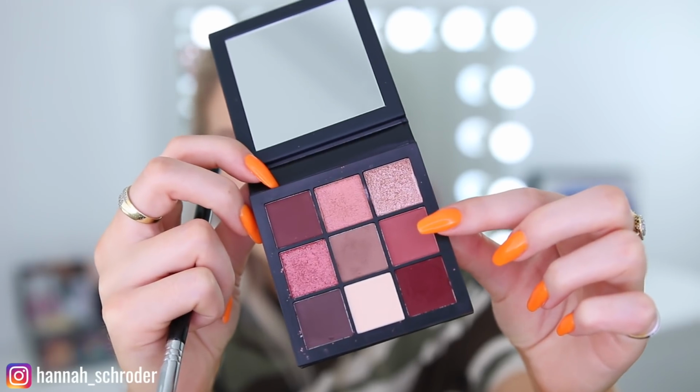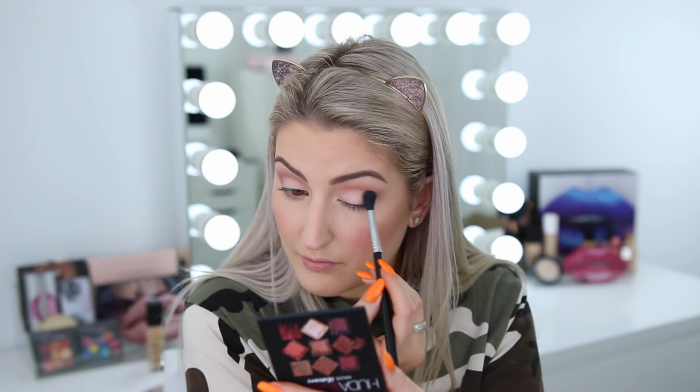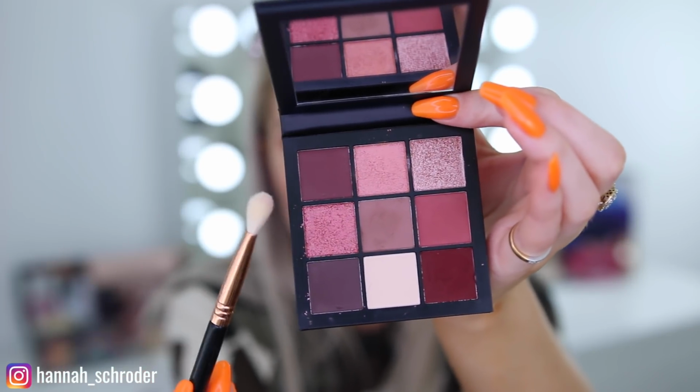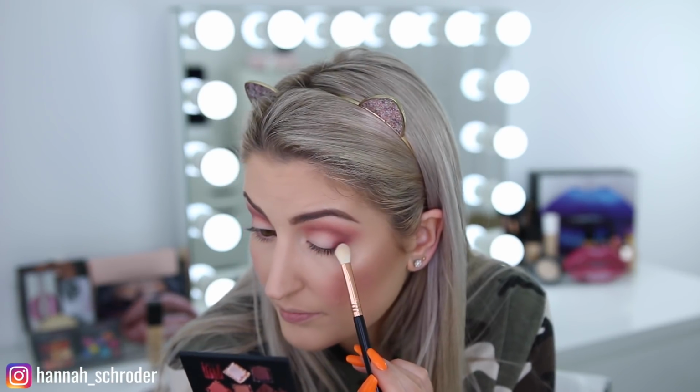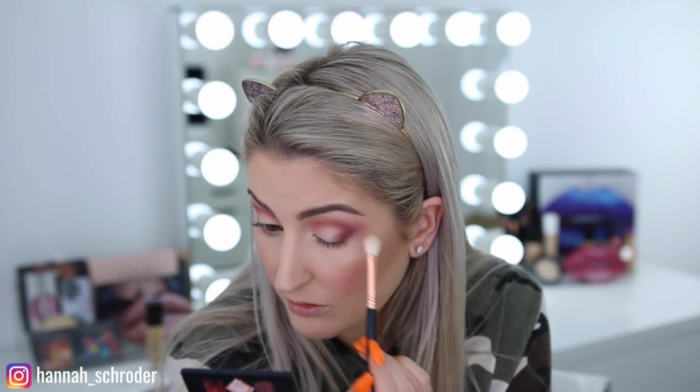So I'm going to go in with this shade next. I'm going to use the same brush and just run it through the same exact area that I put that last shade. So that's looking so pretty, very smoked out. I love the color of it. I'm next going to go in with this top shade here, and I'm taking an E25 blending, which is a little bit more precise. So I'm going to focus it in the outer corner and through the crease, but really deepen up that color. Also, so far I haven't really had any fallout at all, which is amazing.